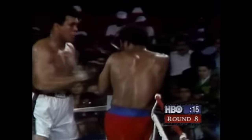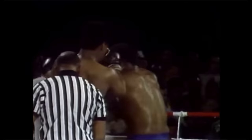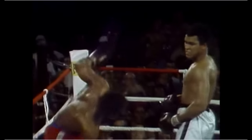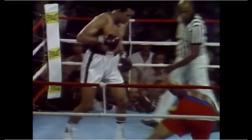The Rumble in the Jungle is one of the most iconic and exciting fights of all time, and it ended with arguably the greatest knockout ever captured on film. After 8 brutal rounds, Ali came off the ropes and hit Foreman with a lightning-fast combination that sent him tumbling towards the ground. Instead of throwing follow-up punches, Ali stared Foreman down as he seemed to fall in slow motion towards the floor.